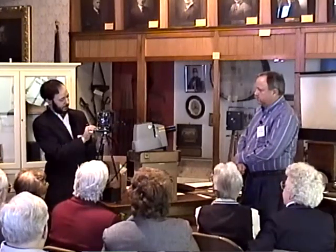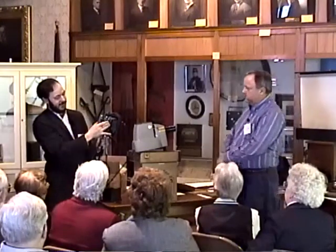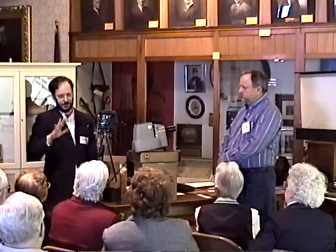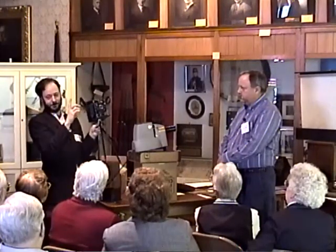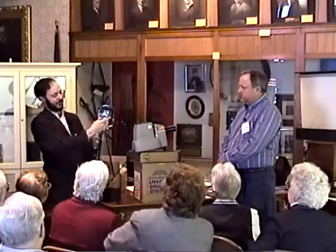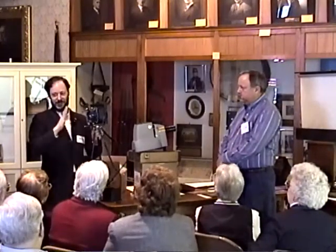The adjustments on here that you see allow the lens itself to be moved in different ways so that you can correct for distortion in perspective. For instance, if you're taking a photograph of a building and pointing the camera up, it'll look as though the building is falling over because the lines converge like that. So if you raise the lens up, it corrects for that and it makes the building look straight.